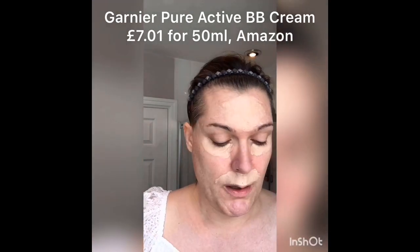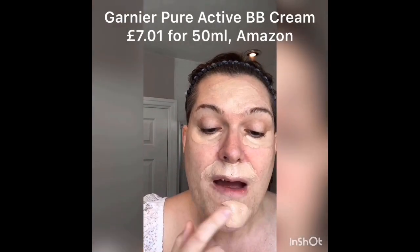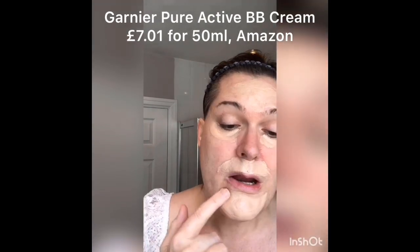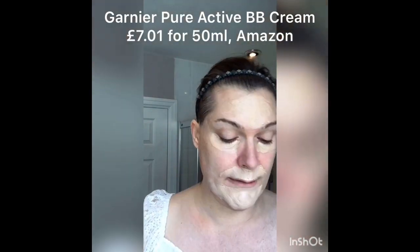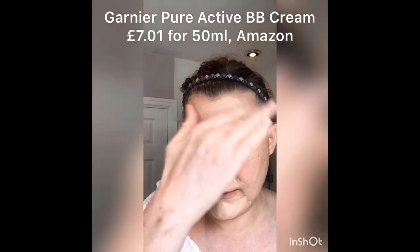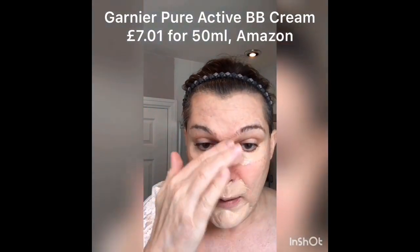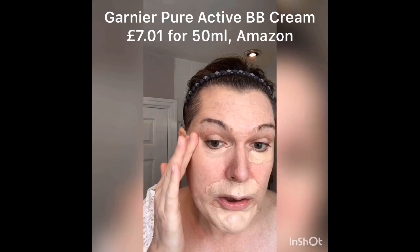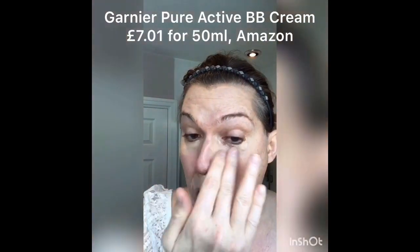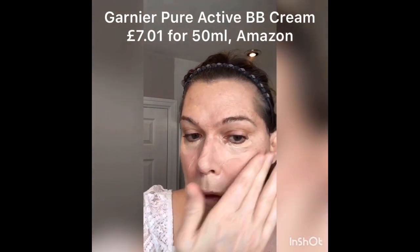So yeah, I apply in 5 areas. Again with this, don't put too much on because you can always add more. If you need more coverage, it is very easy to put more on top and your skin will still soak it in. So again, like a moisturiser, just make sure that you work it in all over your face. You're looking for even coverage.